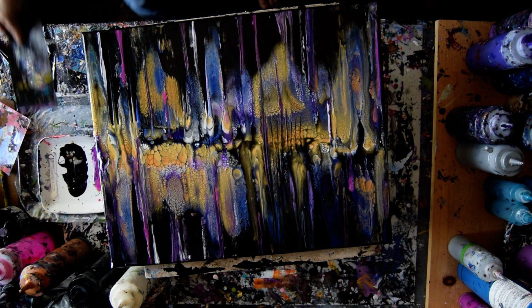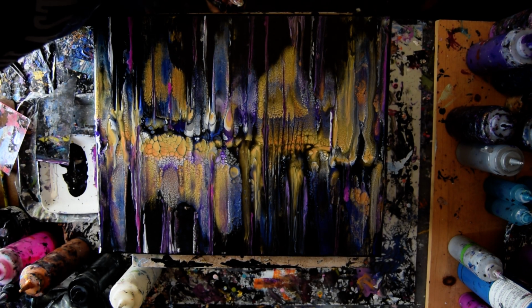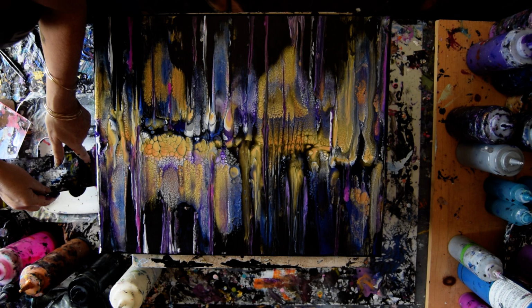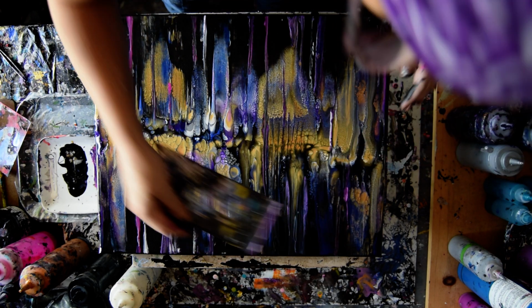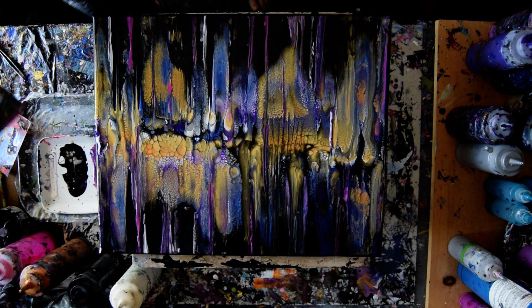Okay, so I'm going to call it good and torch to release the bubbles caught in the paint, just in case there are any. I don't usually think there are too many when you're swiping. That pink is probably going to dry a whole lot darker and be very subtle. So I should have put as much of it with the white as I possibly could have.